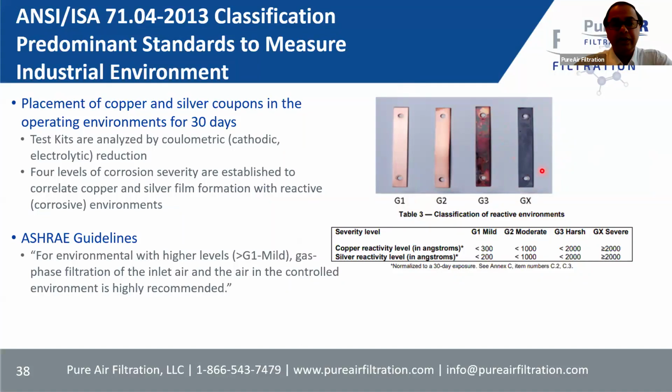As per the ASHRAE guidelines for environments with higher levels of G1 or the mild condition, gas phase filtration of the inlet air and a controlled environment is highly recommended. So we need to have gas phase filtration if we have at least a G1 condition or more. From G2 condition, we should have gas phase filtration.